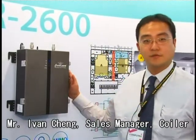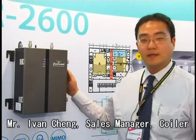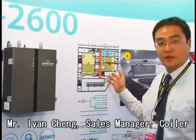This is our medium-sized repeater, BR2600. It's specially designed for both indoor and outdoor use. It has an output power of 20 dBm with 80 dB in gain. As you can see here, it's a great solution for indoor coverage for universities, hospitals, and also mid-sized buildings.